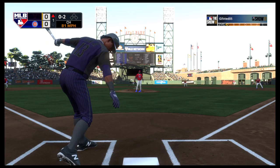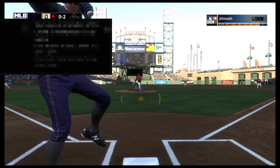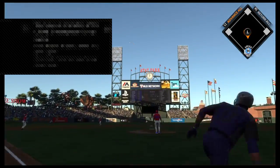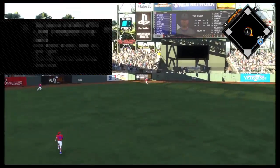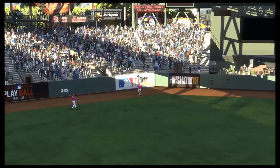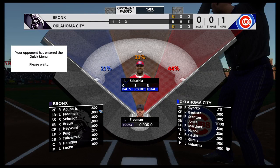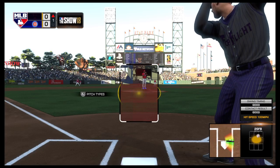Oh, got him to swing out of it. Hit high and deep out there to left center field. Bautista ranging back on the warning track. He makes the catch. Digging in now, Freddie Freeman, as he'll get his first up.